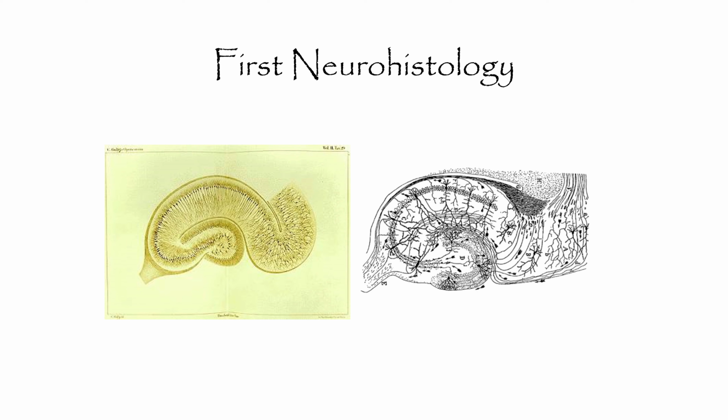If you look at these images here, you can see this hippocampal fold. This was the first time the hippocampus had ever been visualized. And see if you can guess who did these images. You can see the one on the left is a little more simplistic than the one on the right, but they were both done in the 1800s.